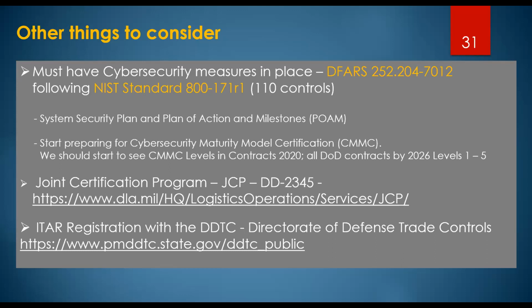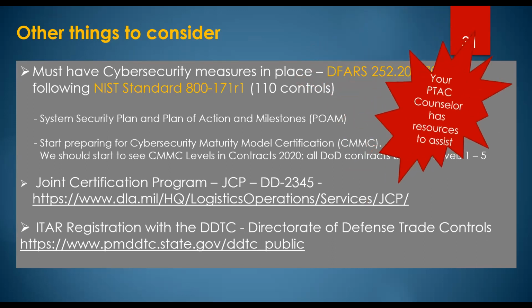Again, here's a link to the JCP program. If you need to become joint certified, and for most all DoD or DLA opportunities, you have to have that JCP in place. Also, some have documents that are ITAR protected or export controlled. You may need to be registered with the DDTC. Here's a link to that. It's a whole other training. There's so much information on this, but we can help you dissect all this information. But I did want to mention it.